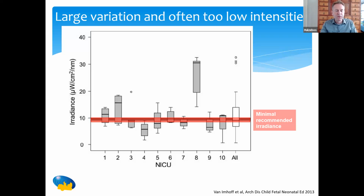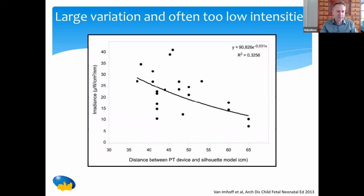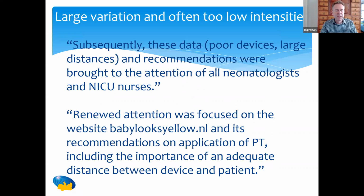Van Imhoff found that a startling 50% of PT devices in the Netherlands failed to meet the minimum recommended irradiance level. The distances between the phototherapy device and silhouette model and infant were rather large and larger than recommended by the manufacturers. And there's an inverse relation between these two parameters. So we brought this to the attention of the NICU staff and did a follow-up study a few years later.